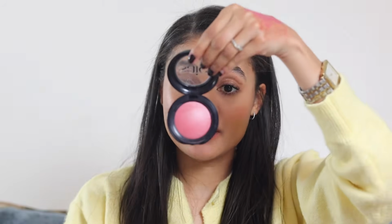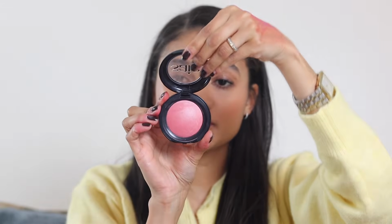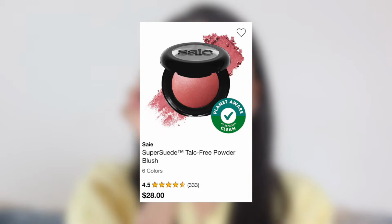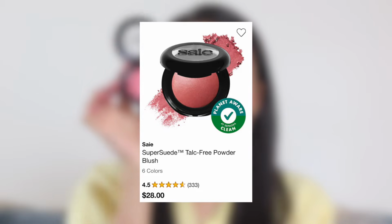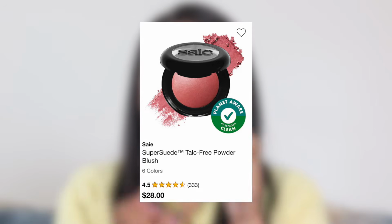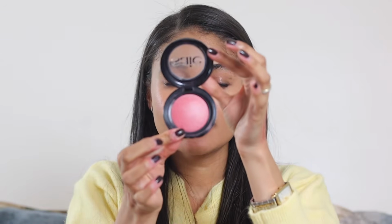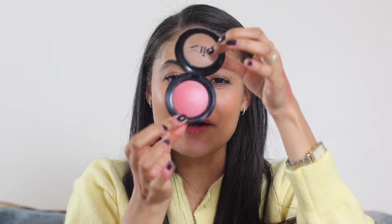Next up, we have another powder blush. This is from Saie Beauty. This is their Super Suede Radiant Blush Powder. This is in the shade Mia, and this is more of a baked blush formula. And I was unsure because this has a sheen to it. This has a sheen to it, and so I thought for sure, no way this is really gonna blur. I was wrong. It does have some blurring kind of quality to it.